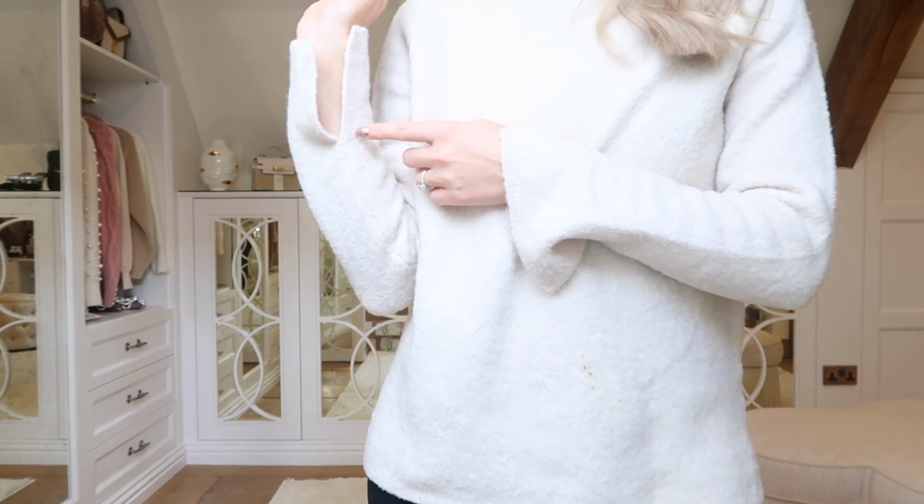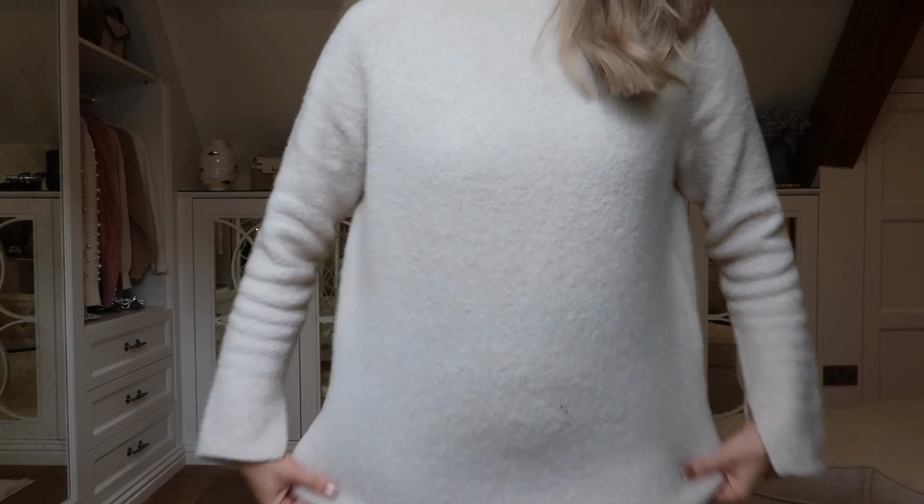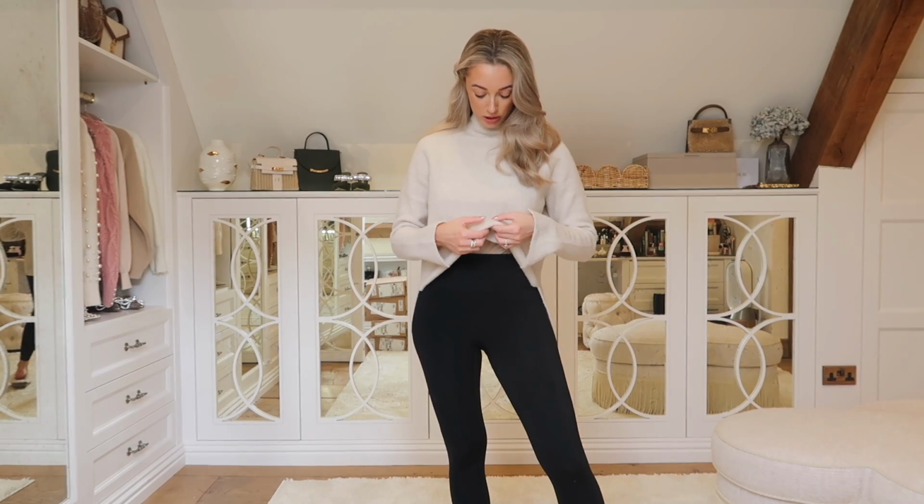The only real design detail is this little slip cut section on the wrists. Obviously you could tuck it in if you've got some nice, have I already got something on it? That is coffee, I've already got coffee on it. What an idiot. But yeah, you could definitely tuck this in to some slightly smarter trousers.